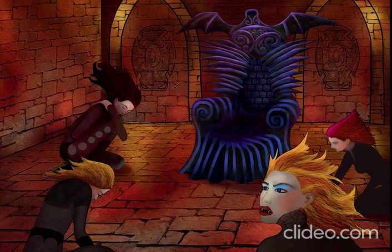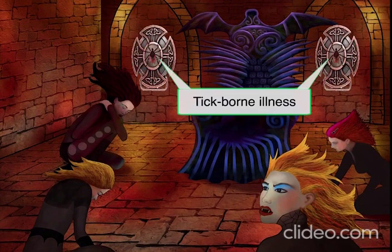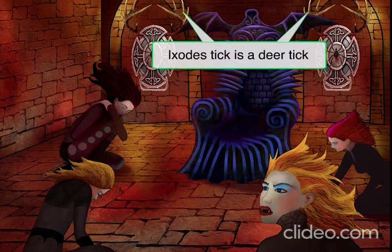We will draw in a coat of arms, a shield with an engraving of a tick, which is our recurring symbol indicating that this is a tick-borne illness. Let's add some antlers above the shields to add to the creepy Gaston-esque decor, and of course to remind us that Ixodes is a deer tick.